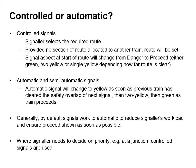In automatic and semi-automatic signals, an automatic signal will change to yellow as soon as the previous train has cleared the safety overlap of the next signal, then to yellow, then green as the train proceeds. Generally, by default, signals work to automatic to reduce signaller's workload and ensure proceed is shown as soon as possible. Where a signaller needs to decide on priority, e.g. at a junction, control signals are used.